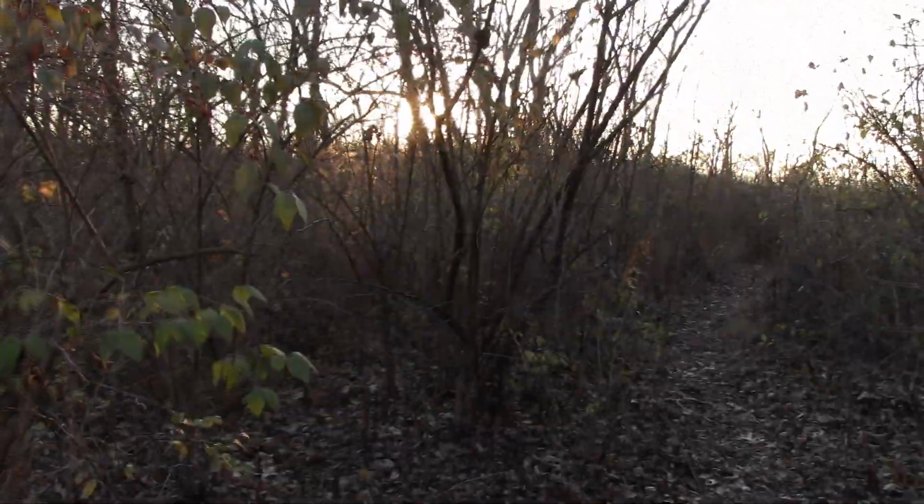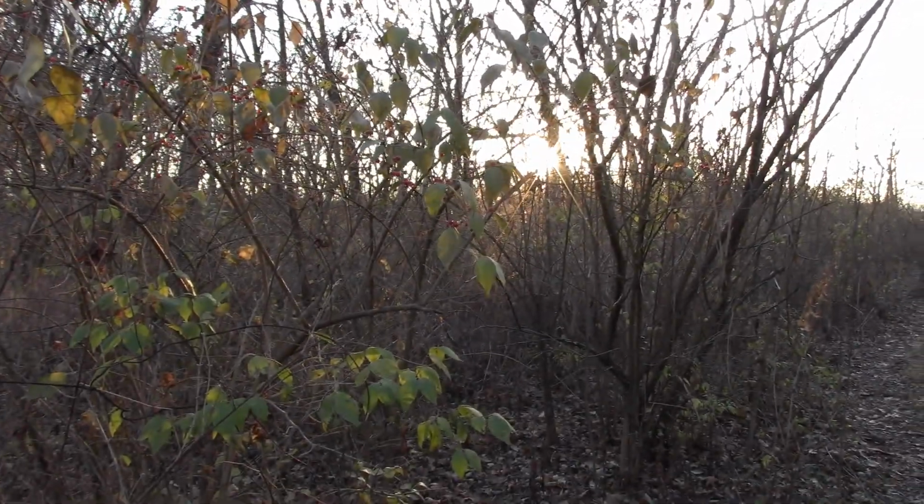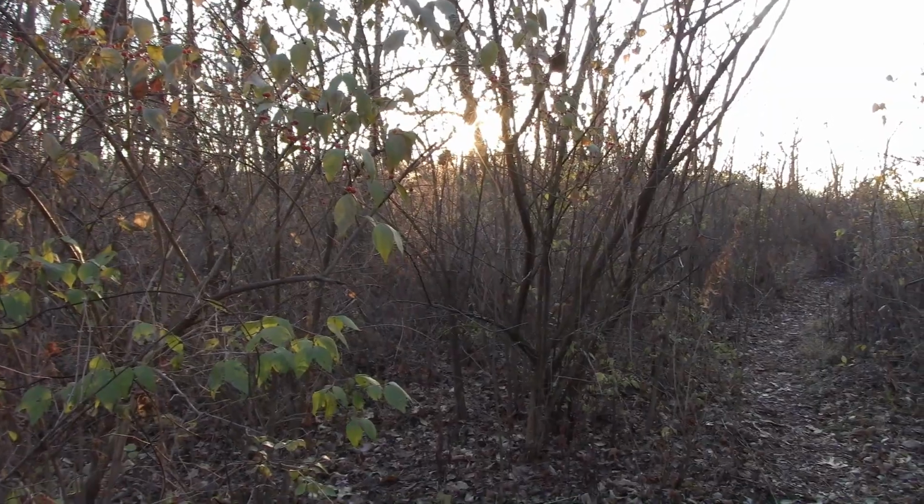As you can see, the sun is going down right there. We probably have another 45 minutes to an hour of daylight.